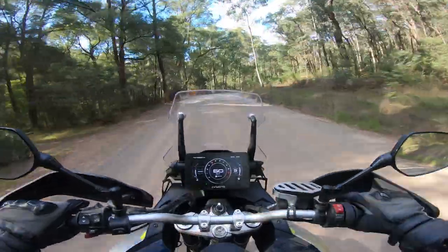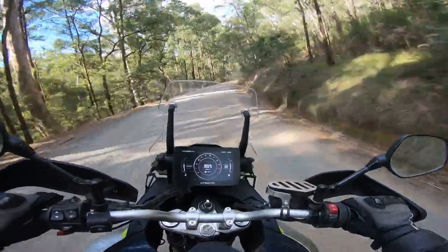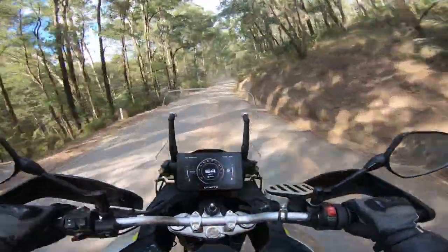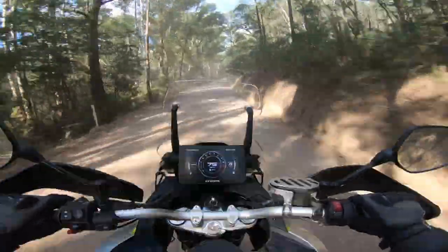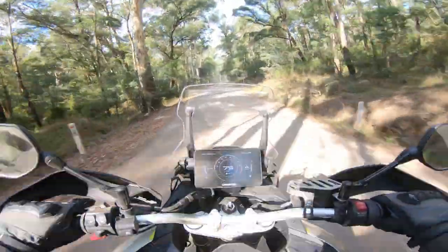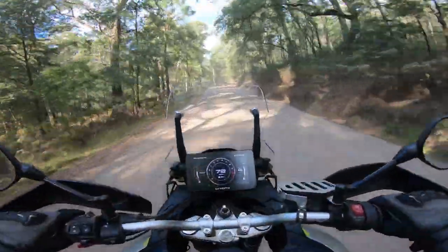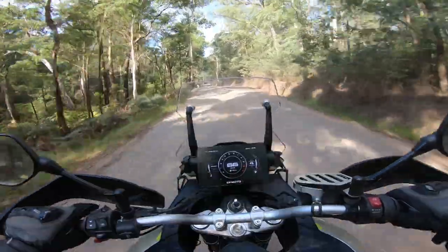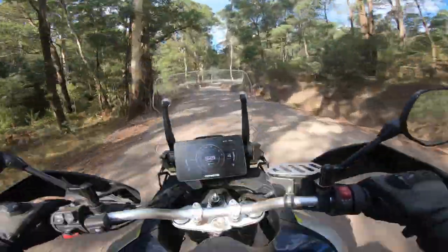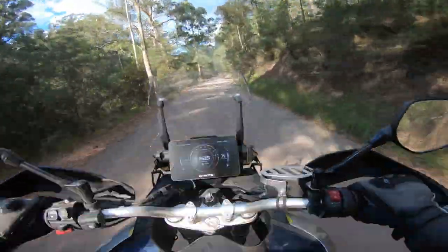It does this just fine, particularly with a set of dual sport tyres as this one has. Can be a bit spooky though, I tell you, I don't know. I've definitely been more comfortable.